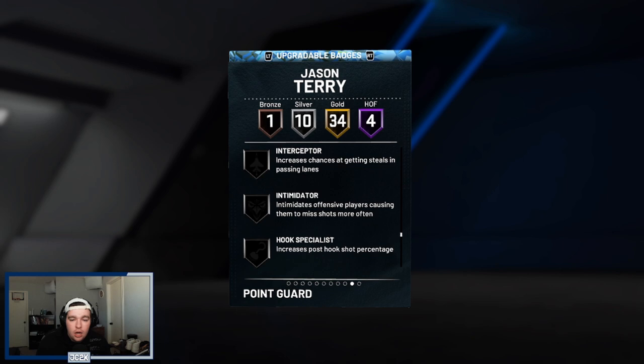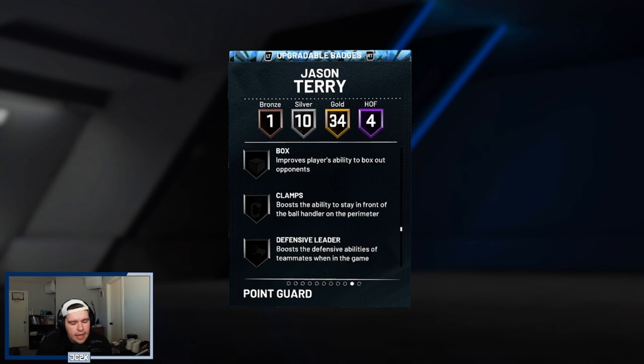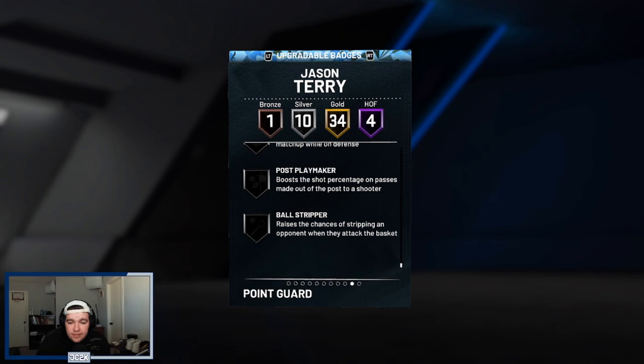Defensively, you can add a lot of badges to him, which is nice. You can also upgrade most of his silver badges, including the Limitless Spot Up and the Chef, but he can get the Pickpocket badge, the Rim Protector badge, which I probably wouldn't add, but Pickpocket, Clamps, Interceptor, Intimidator, Pogo Stick, badges like that are really good badges that he can get that will help him out a lot, I feel like, in terms of helping him to become a more effective defensive card. You badge this card out defensively, I think he can compete at a competitive level.